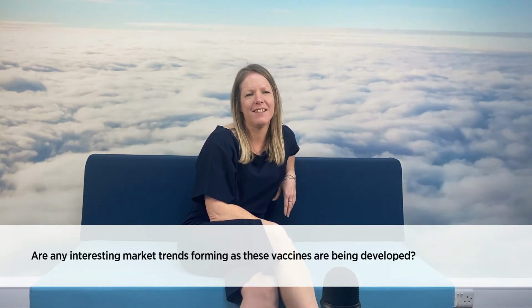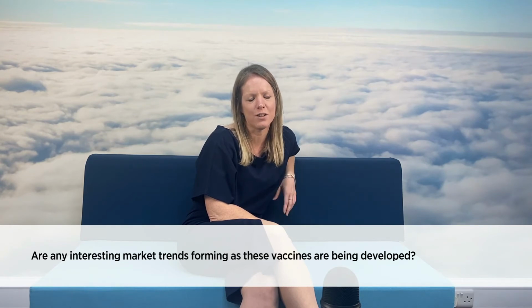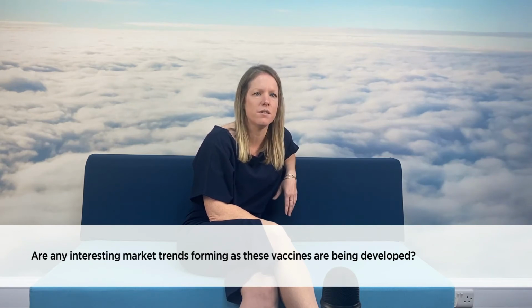And are there any interesting market trends that you're seeing in these different types of vaccines that are being developed? There's a lot of interest right now, quite clearly, in the mRNA vaccines. And I think that's primarily driven by the really positive efficacy data that those vaccines appear to have, but also the speed at which that vaccine technology can be developed, the speed at which those mRNA vaccines can be manufactured.